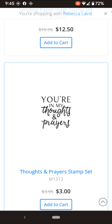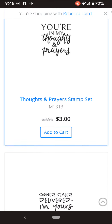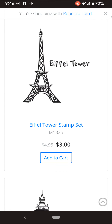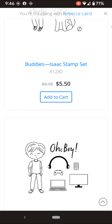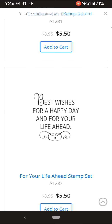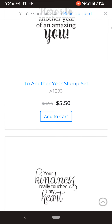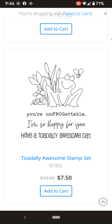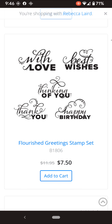And then if you scroll down, you will see it is literally endless. All of our mini size sets, most of them are down to $3. If you continue on, you will see it's just endless. Eventually, you'll get to size A, and all of our A size sets are down to $5.50 from $8.95. Okay, sweeping down, we'll get to the B size sets, and they are $7.50 from $10.95.